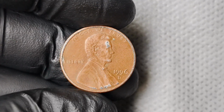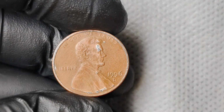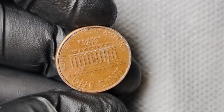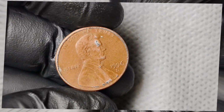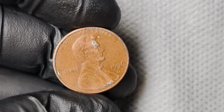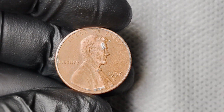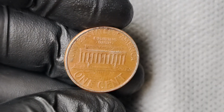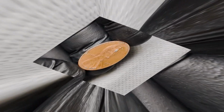One story that spread like wildfire among collectors was about a retired machinist who discovered one in an old coffee can. He'd been saving change for decades, not for collecting, but just because he never liked carrying coins. One day, while watching TV, he saw a news story about the 1996 D penny. He went to check his can, and there it was, the same doubling around the date. After verification, his coin was valued at nearly $1.4 million. That single penny changed his life forever. Think about that for a second. A coin most of us wouldn't bend down to pick up could make you a millionaire overnight. That's why this particular penny has become legendary among collectors.